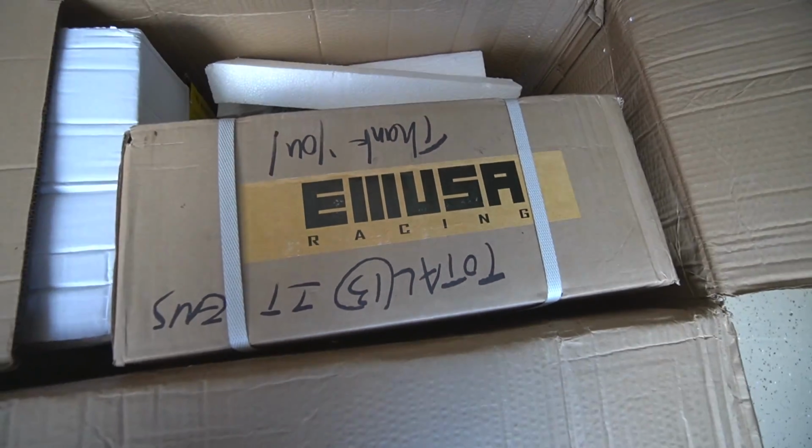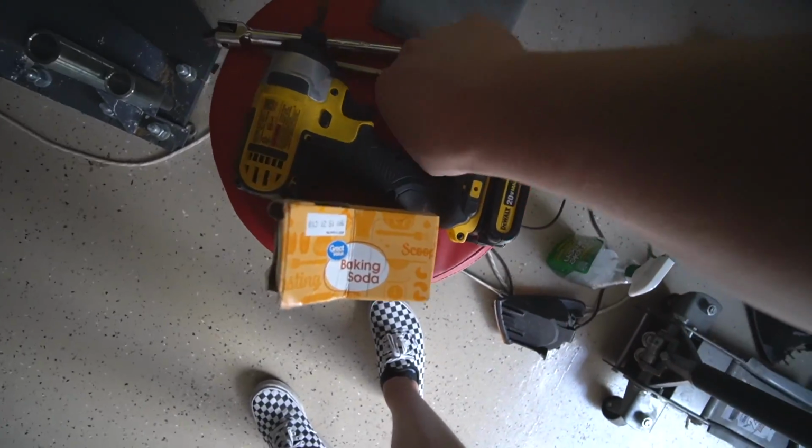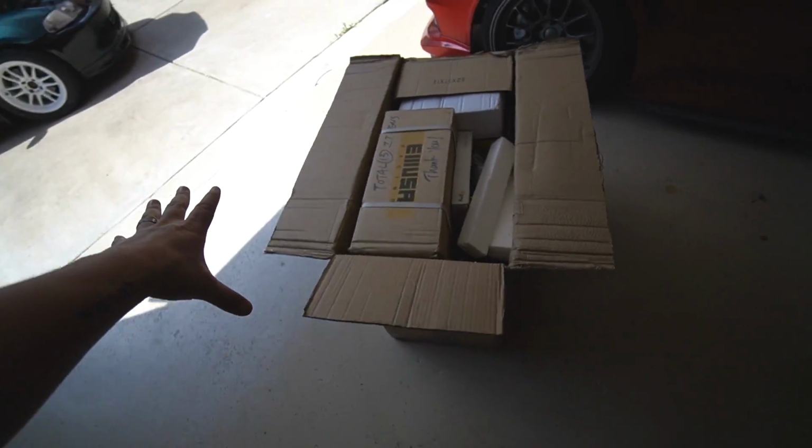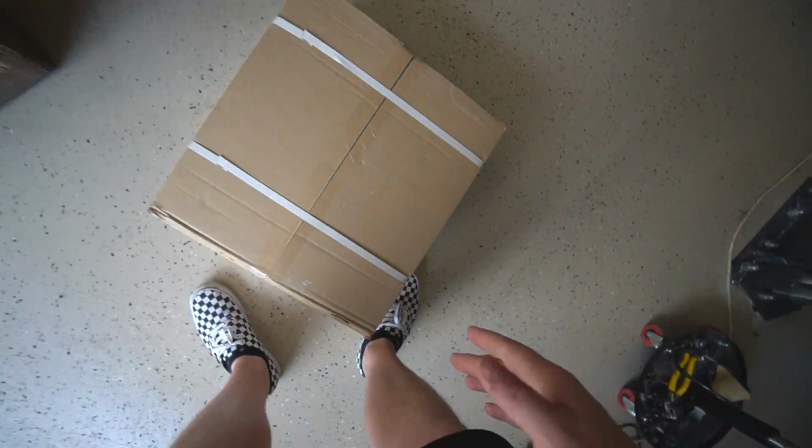Musa Racing. All right, so let me explain this. Probably should put this up. Definitely not on a seat, Evan. So let me explain this Choo Choo kit I got. This is all from eBay.